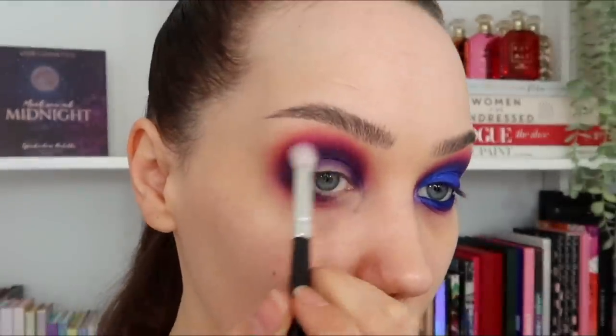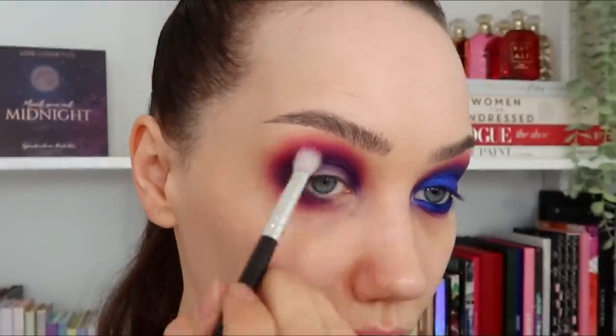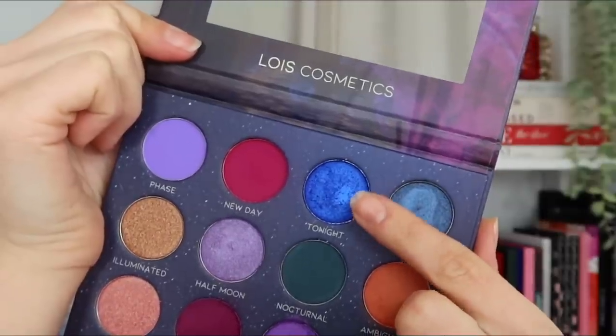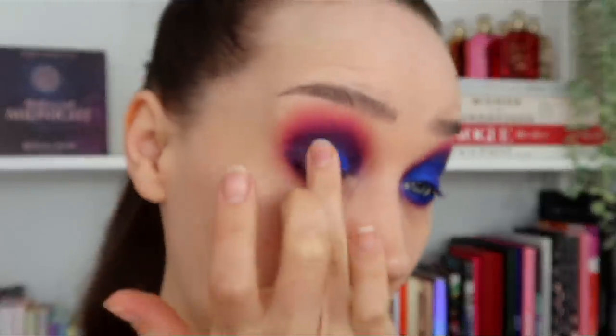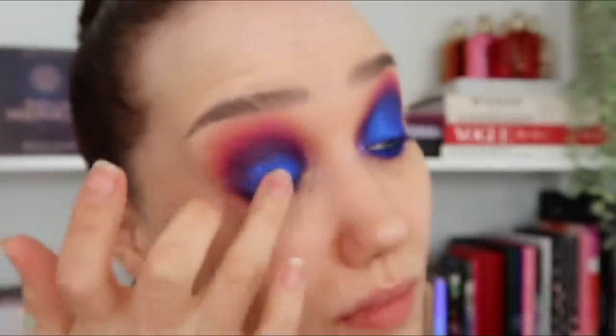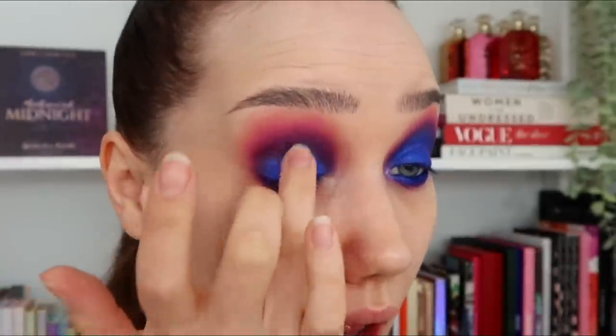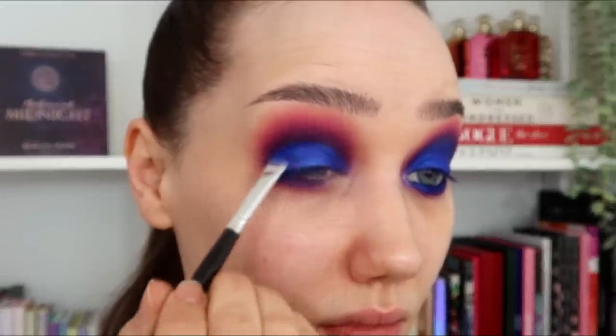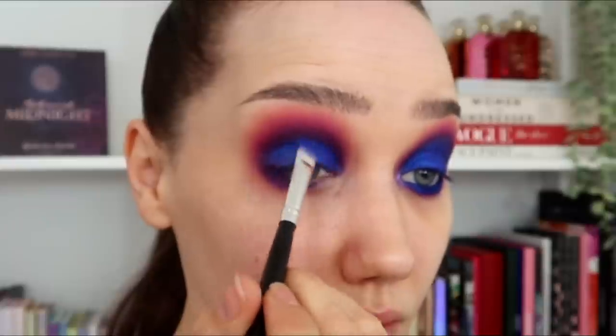My only issue is I don't think that blue is giving me quite the depth I want, but I didn't want to go in with black because that would have been too stark a contrast between this shade Tonight that I'm going in with, which I'm packing on with my finger first of all because it's a shimmer, and I just think shimmers either go on best with a wet brush or your finger, and I felt like I was getting the most shimmer from it using my finger, but then I did use a brush just to keep it a rounded shape on my lid and get right up to the edges.